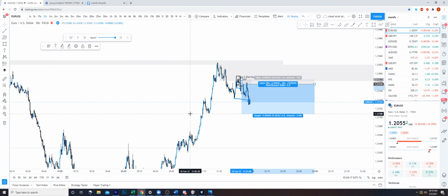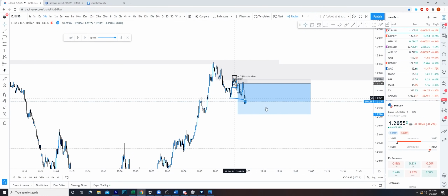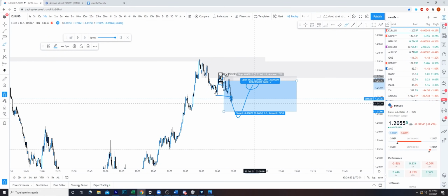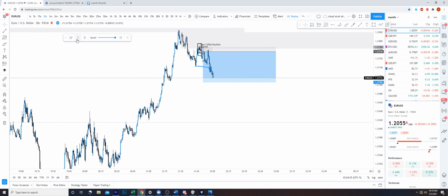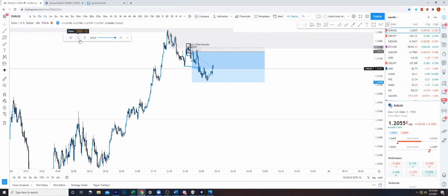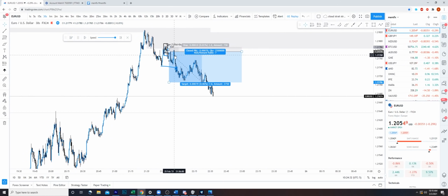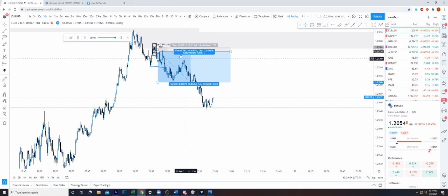My next partial was taken right here at this low at 1 to 7, just because I was willing to see price even give me another re-entry here. However, I didn't get that. So instead, I just let it kind of run. And from there, we just see price. So actually, you can see price does come back up and give you an entry. I wanted the 50% of this supply zone, so I never got the re-entry.